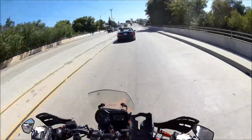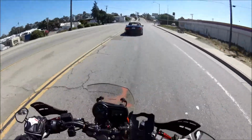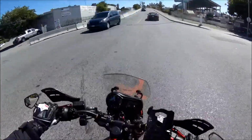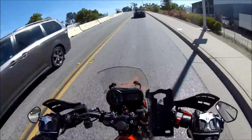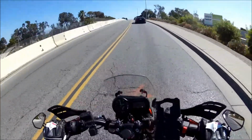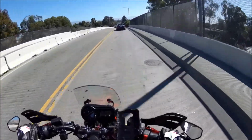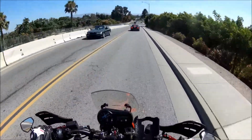The Triumph equivalent would be a Thruxton. I think they just had the Racer and the Stone. There might have been another version. There was a Bobber, but the Bobber was the V9. Unfortunately, I didn't get to ride it because they were being dorks.